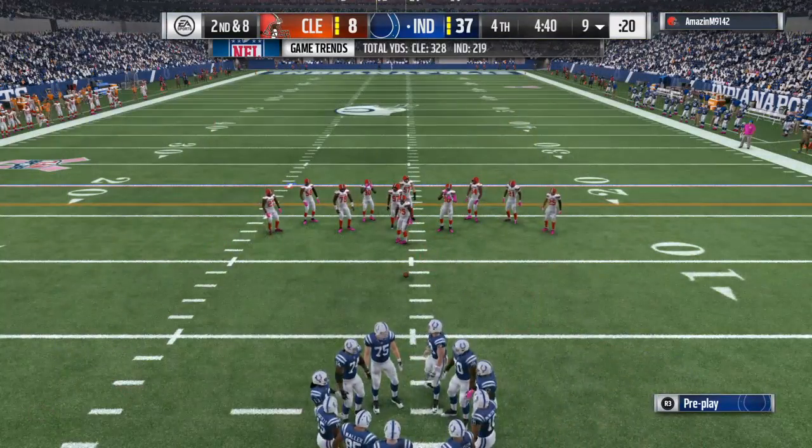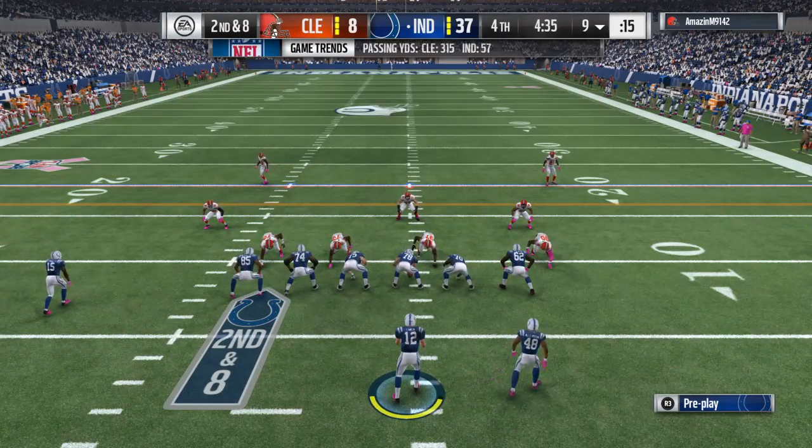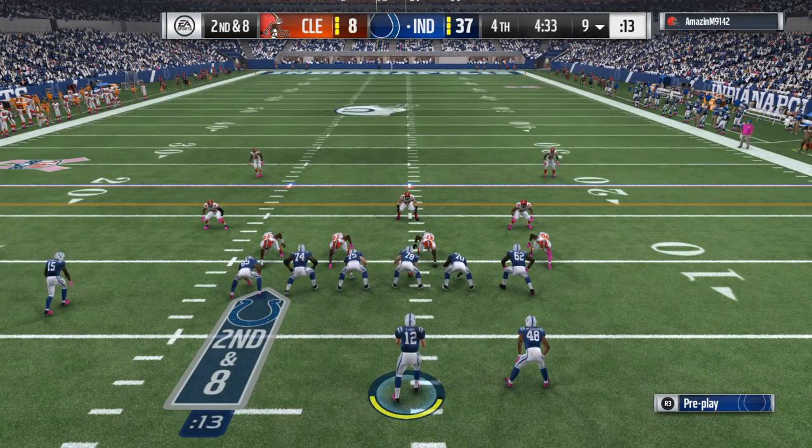And they still need 8 yards for the first here on 2nd down. We got 4. We got 4. 5, 6. Mike, 57.